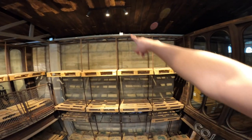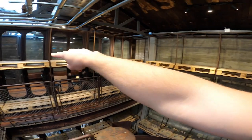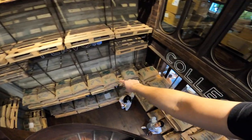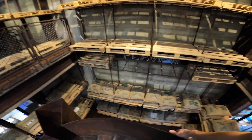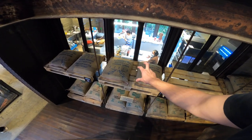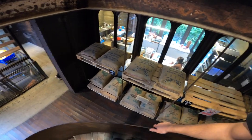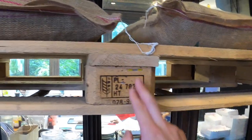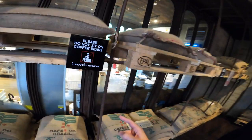As I'm going down the stairs though, I just want to point out that these steel wires with these wooden pallets are actually functional. As you'll see, they're storing coffee from all over the world on them down there, which is quite nice. Look, we've got coffee from Brazil. I wonder if these wooden pallets are actually specific for these coffee bags. I don't know. So here it says PL24792. I don't know what that might refer to, but I really do like this feature. Makes it look really cool.